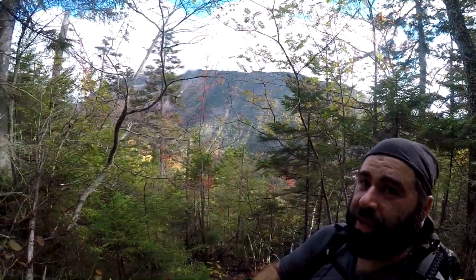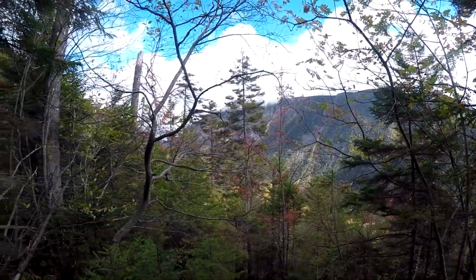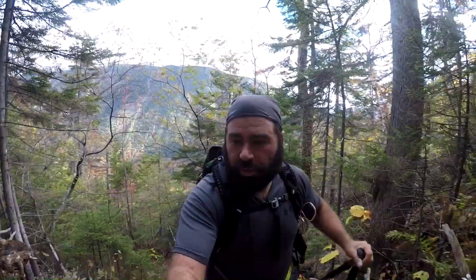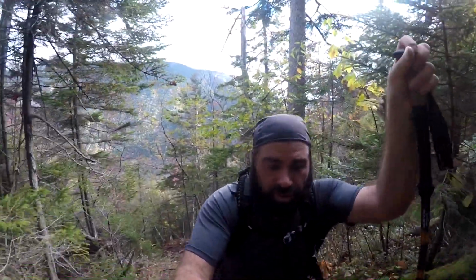But anyways, I gotta use all hands and feet to get up this one. It's extremely slippery. Seeing the first views over the tree line. Not much to see yet. Here's a pretty good lookout at the top before you get to the summit. Overlooks everything.